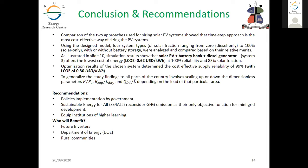So to generalize the study findings to all parts of the country, it involves scaling up or down the dimensionless parameters, Q over P naught D, K over LD, depending on the load that the particular area possesses. So it can be recommended now from this study that with the abundance of solar radiation in Lesotho, PV mini grids have a considerable market, in particular in the remote areas. So policy implementation should be effected by the government to meet this market. Also, institutions of higher learning that offer training in renewable energy technologies should be resourced and encouraged to train local experts on the design, installation, operation and maintenance of PV mini grid systems.